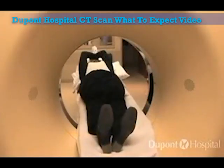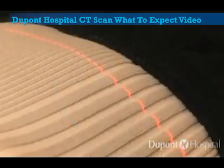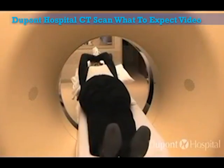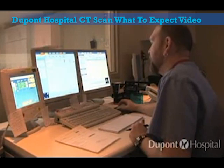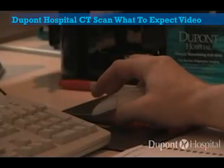Some people feel a bit claustrophobic, and that's okay. Let our folks know if you feel uneasy, and they'll do their best to make it as comfortable as possible for you. Once you're in position, our team goes into the next room where the controls are, and they do their work. They can see you through the window, they can talk to you, and you can talk to them.